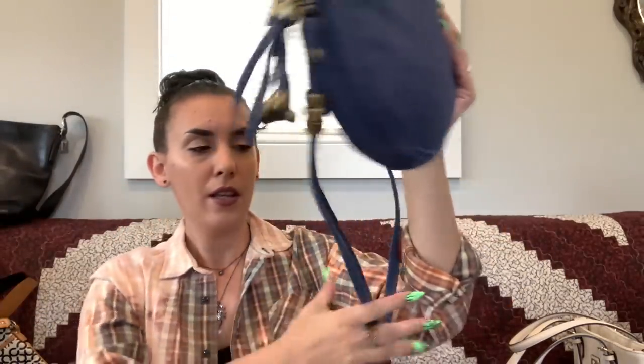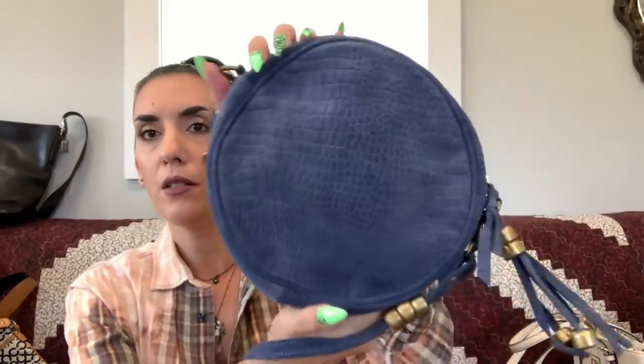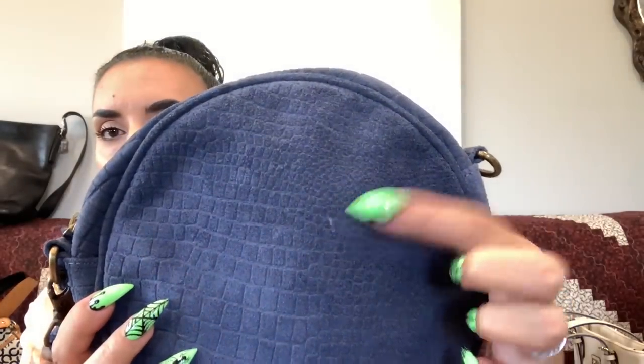All right, then we had the Amici. This one was, or is, the blue suede, and you got your little jingle jangles. It is a crossbody or longer shoulder bag. It is round with a croc embossed print. This one was in super excellent condition. It just had a little mark right there.